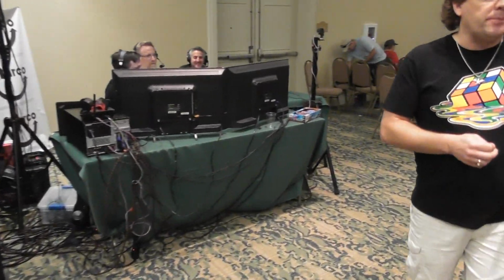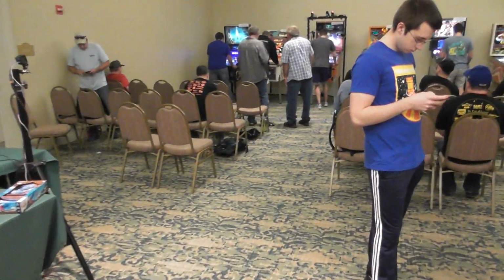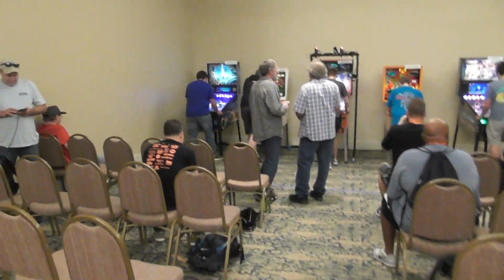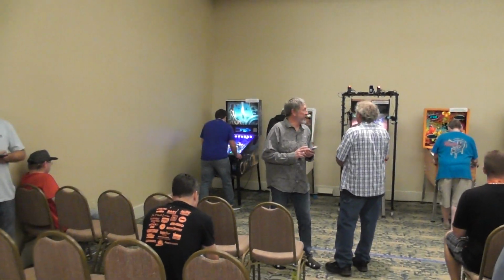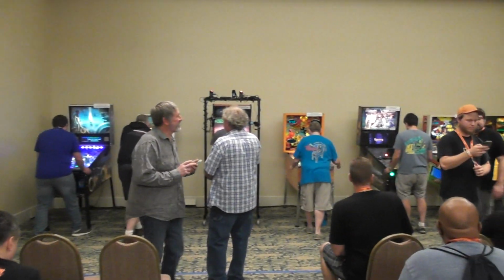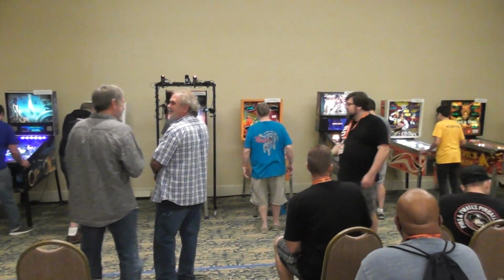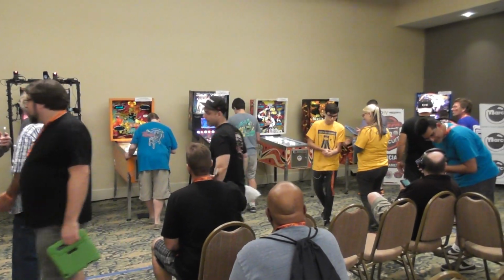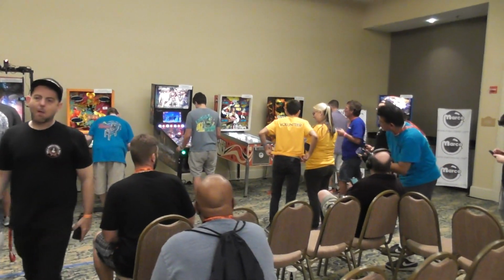I have to actually meet Roger Sharp. So this is the main hall, the A and B divisions here. We've got Tron Legacy, Volley brought up for Robo War. We've got Sinbad, and that is our Black Knight that we donated for the championship.